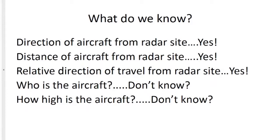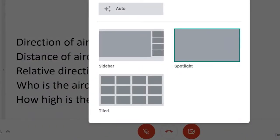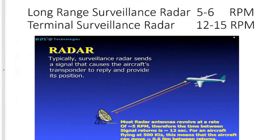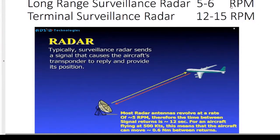So who is that aircraft? We don't know. And how high is the aircraft? We don't know that either. Well, that's a couple of pretty important things. If we got a couple airplanes out there and maybe they're coming towards each other, we don't know if one's at 10,000 feet and the other's at 12,000 feet, because we don't have that information.